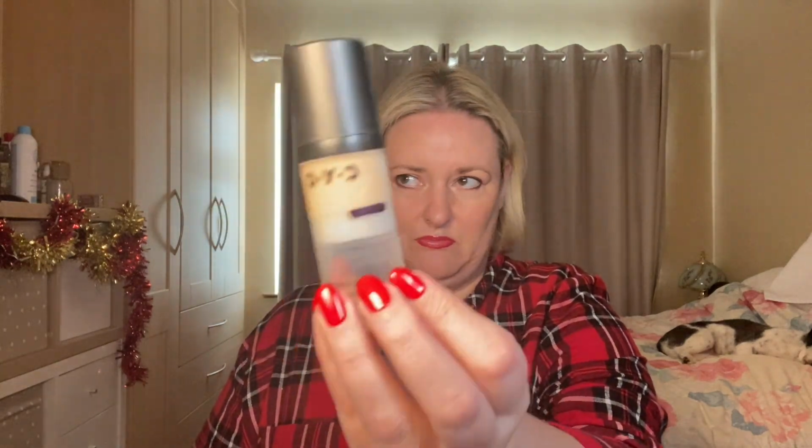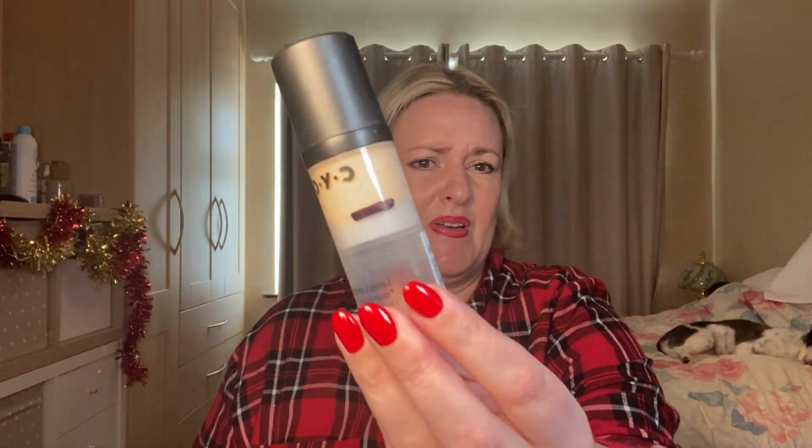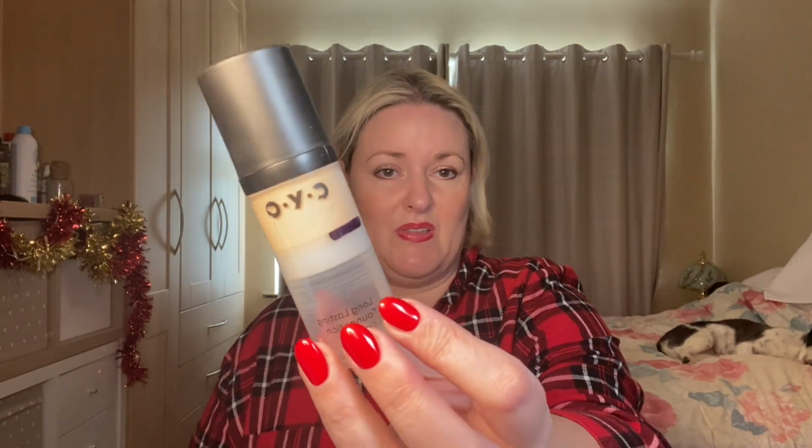It was one of Boots' own brands, so I'm sure some of their other own brand companies, like Soap and Glory and stuff like that, would have a similar formula. But yeah, we're going to use that up and get it done.